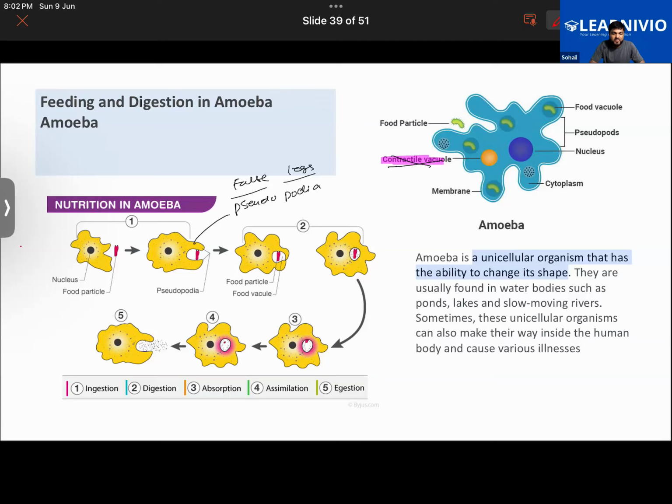So amoeba does not have any specialized organ for nutrition. The entire process is carried out with the help of pseudopodia, meaning that taking in food is carried out by pseudopodia. They will engulf the whole food. It's not like they will chew it part by part, bit by bit. So ingestion will be done with the help of pseudopodia. Talking about digestion, where will digestion take place? In the food vacuoles.